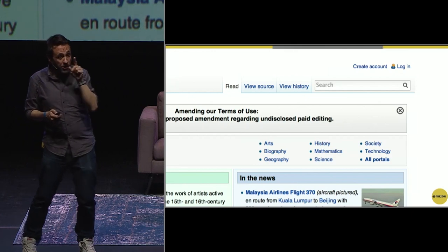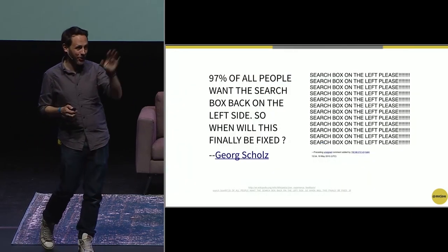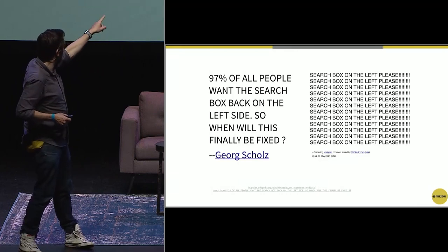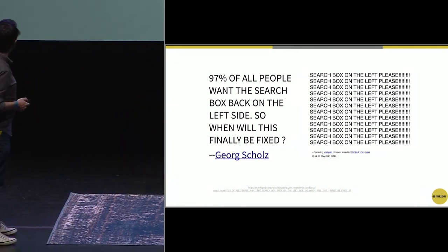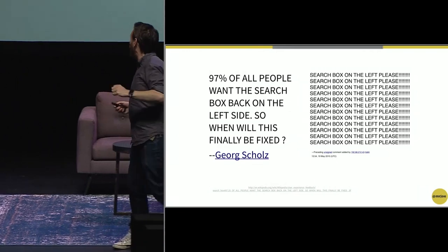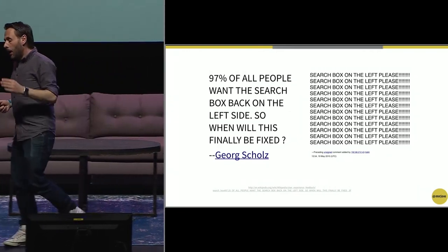And procedural knowledge gives us a clue as to why it didn't. So here's some of the comments on that wonderful blog post they wrote. Search box on the left, please. He wrote that quite a lot of times, all right? George Schultz: 97% of all people want the search box on the left-hand side. When will this finally be fixed? George Schultz later went on for a career in the Trump campaign. Obviously, 97% of people don't want that back.